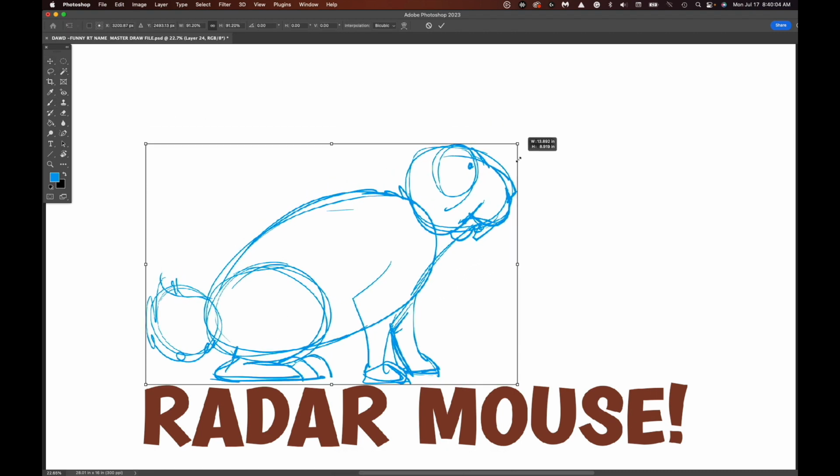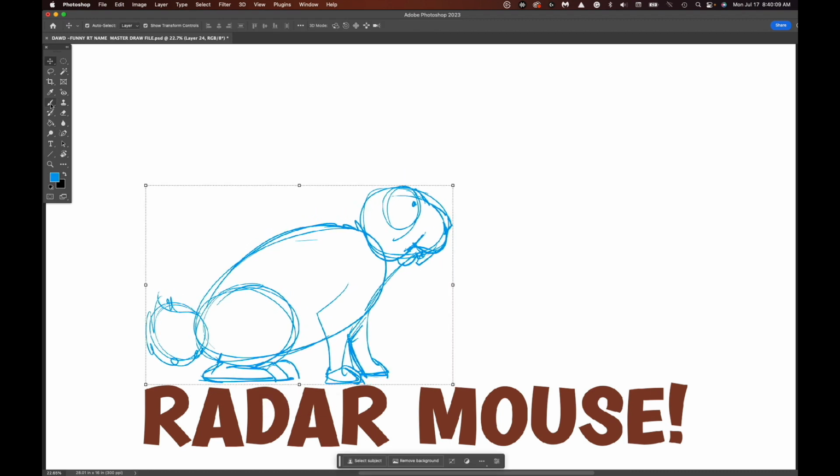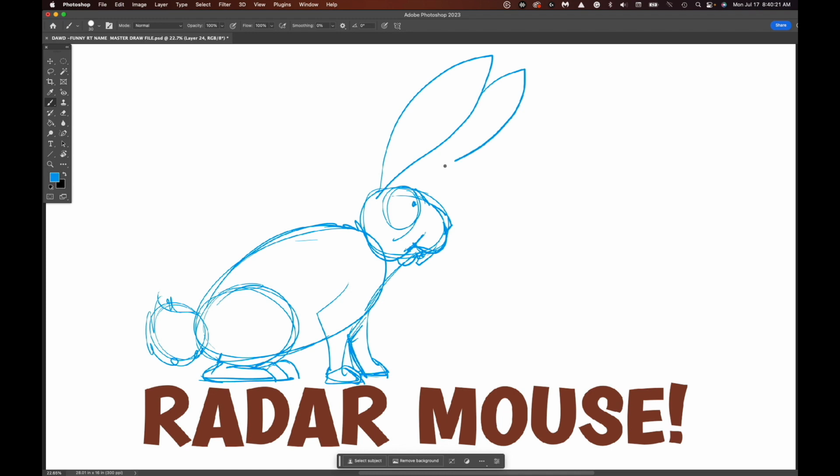So if you don't know what it is by now, I'm shrinking this down to add another feature here that's going to completely give this away. If you haven't figured it out by now by the tail, yep, this thing has some rather large listening devices. So the nickname Radar Mouse kind of makes a little more sense now. So, all right. So who got it first? Write your name in the comments, or yeah, write the comment anyway down below.